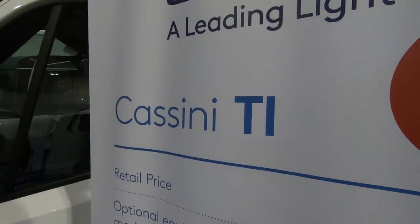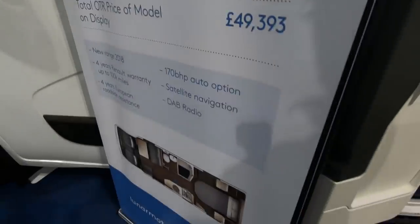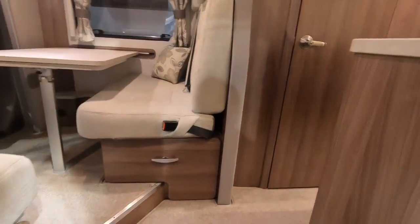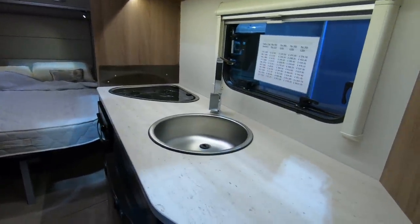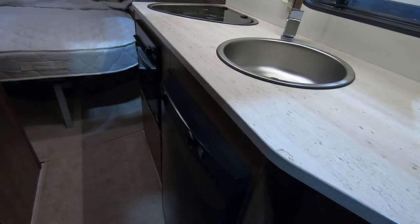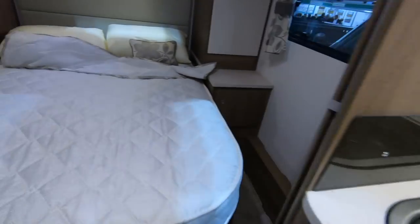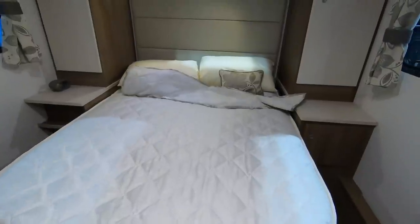So this is the Lunar Cassini TI. Oh, that's an island bed one. So it's quite a long van. That's a different looking bed. Nice kitchen, good worktop surface. Combi oven, three burner hob. But yeah, that's a nice square island bed. Do you know what I mean?